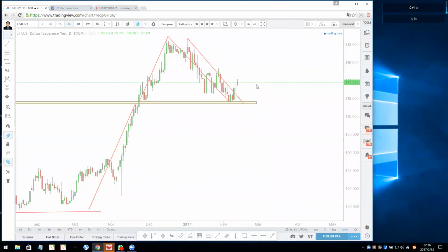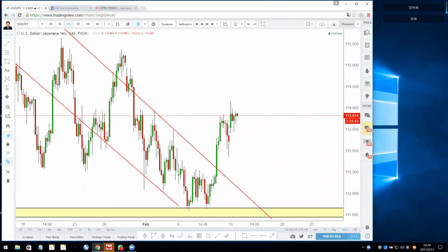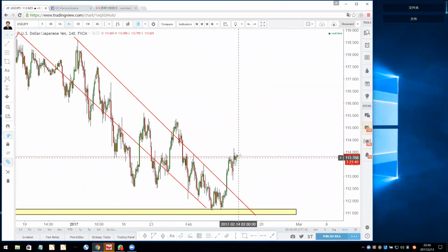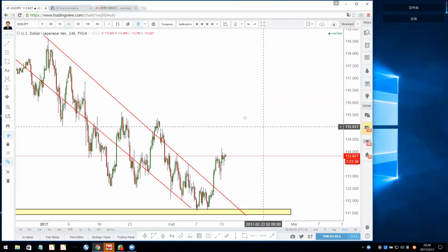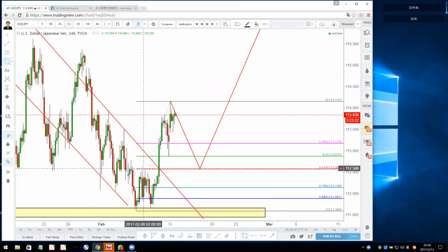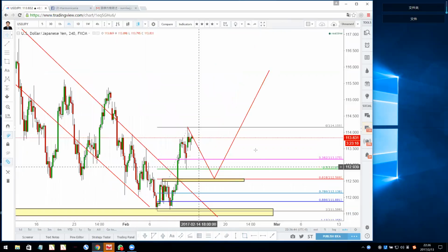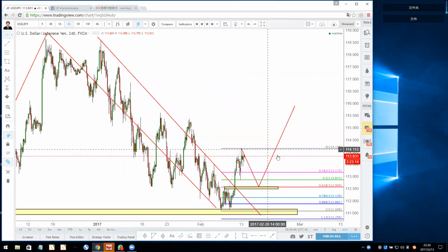So dollar yen we bought at 111.60, and now it's 113.80. It's almost a 200 pip move. Just hold your dollar yen long, but don't short. Focus on buying on drops. I feel the price may give you a 618 level to buy again at 112.56, same as the previous neckline here. So if the price ever comes into 112.56, you can buy it, and just wait for a rally.